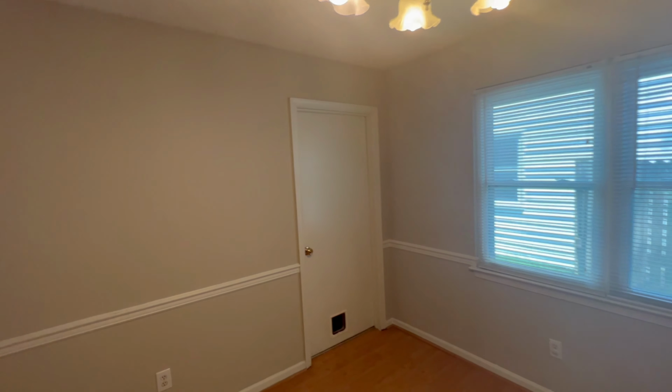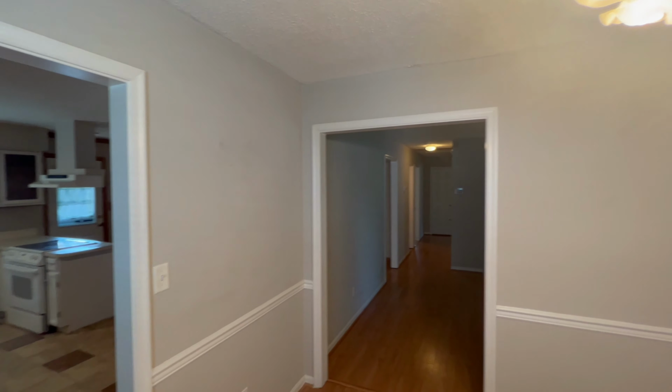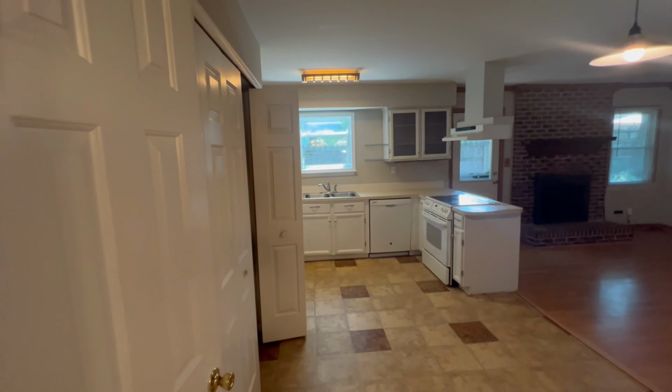That's the garage door right there. We'll come back to that. This house is surrounded by a lot of trees. That's why it's dark, even with all the lights on. The sun hasn't poked out above the trees yet.